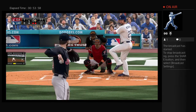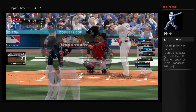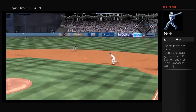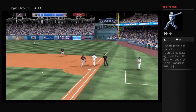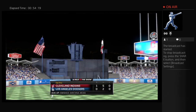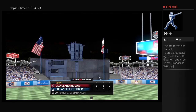The 1-1. This ball will be chopped foul. One, 2. Swing and a ball hit hard on the ground towards second. Throw on to first baseman Swisher, and the side is retired. 5 innings have been no problem as he's got the shutout working. We're through 5 here at the ballpark. The Indians lead it 1-0.